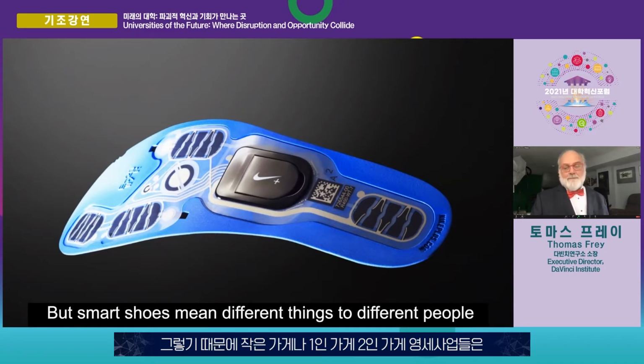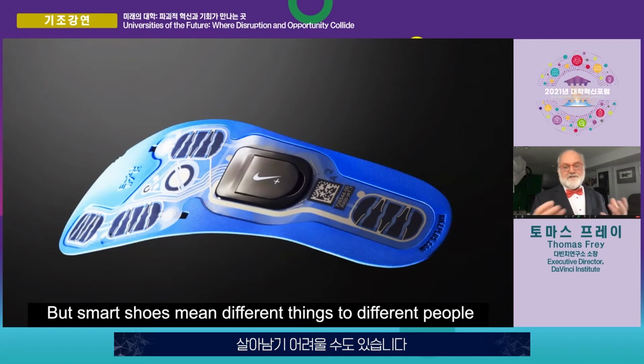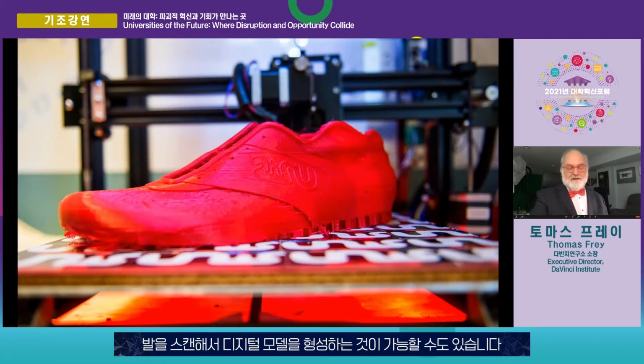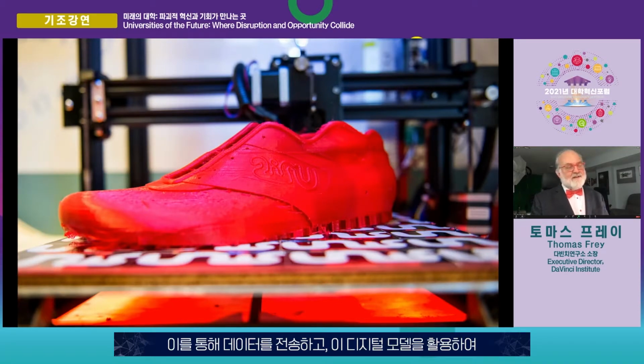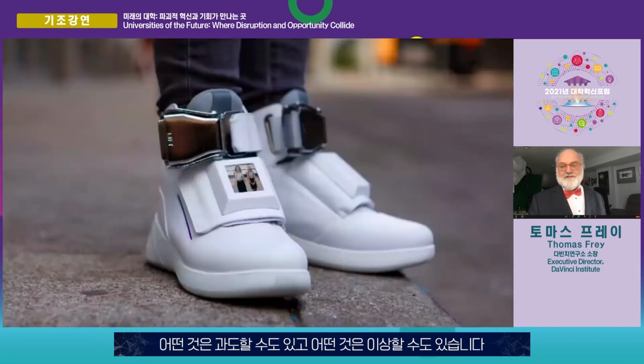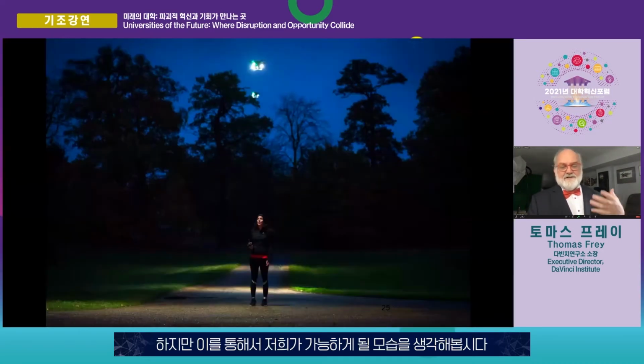And we will have mom and pop businesses, small one or two person businesses, cropping up. In the very near future, we will be able to take our smartphones and scan our feet and create a digital model of our foot, send that in, and they can use that digital model to 3D print a perfectly fitting shoe every time. Now, these perfectly fitting shoes are going to have lots of different innovations built into them. Some of them will be excessive, some of them will be crazy, like this one here has televisions built into the shoe. But the idea is that these are smart shoes.